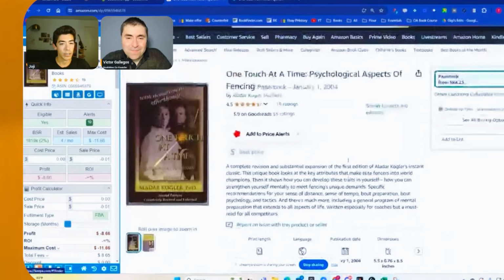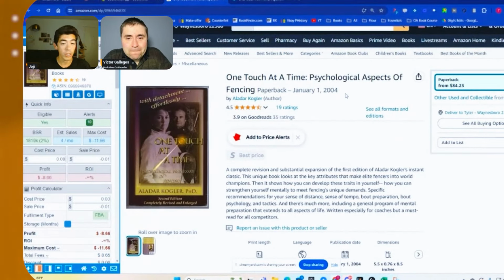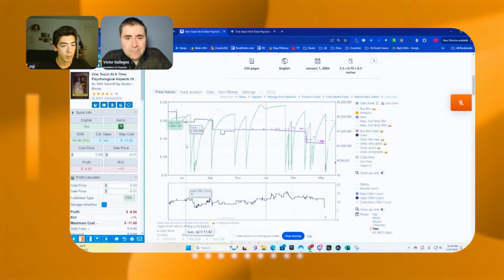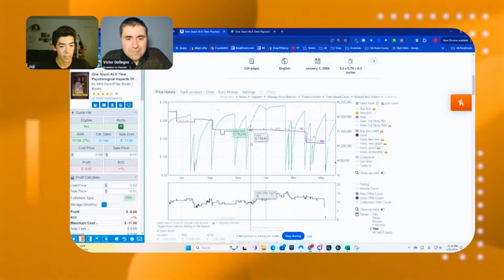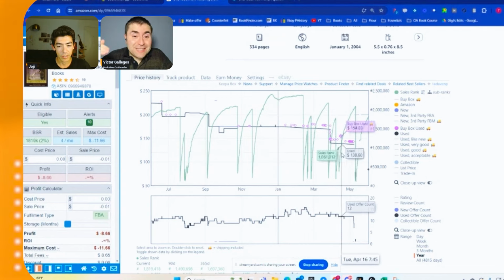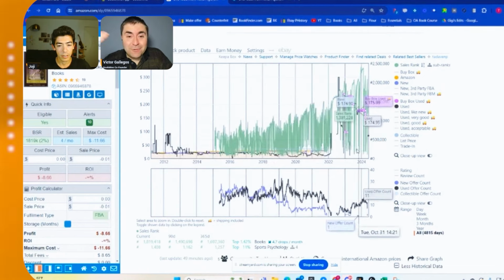Yeah. And this actually came out in 2004. Always look at the publication date to see how long it's been out, see if it's been relevant. You can look at the Keepa graph. What is this Keepa graph clearly showing us over the last year, Victor? It's a high profit, high selling book, right? It's selling quite often at really high prices.